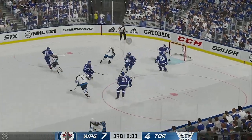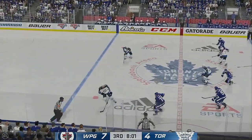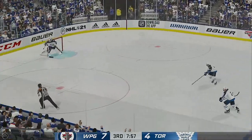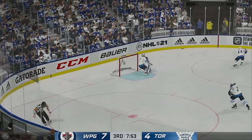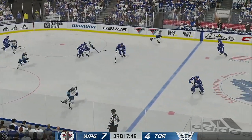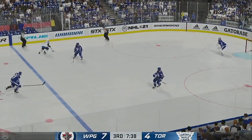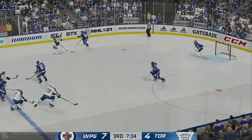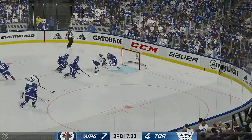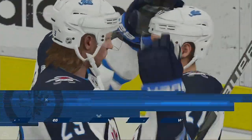Here's a short pass to Stastny. Beautiful stop with the stick. Sends it deep inside the offensive zone. The Jets gain possession along the wall. With some open space at center. Ehlers setting up against the wall. Drives to the sweet spot. Scores! What a shot!